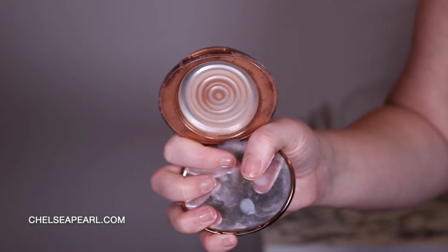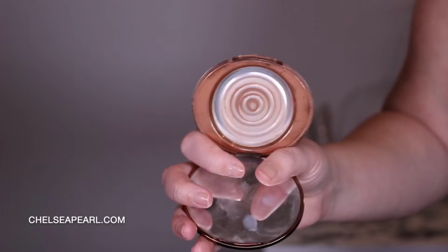Another very exciting thing I finished up, the number 7 bronzer. Look at that. I will say that when I got to about 95% done, the outer ring just kind of crumbled, and this is what I'm left with, a big old empty blank pan.